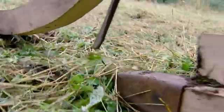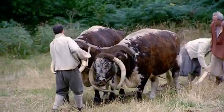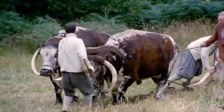Walk on, then. Go on, boys. Okay. Come on. Off we go. Walk on. Get on. The ploughing is going slower than expected. At this rate, the team certainly won't be finished by lunchtime. They may be struggling to finish before nightfall.